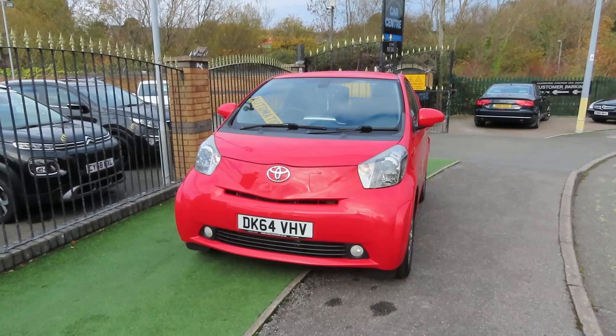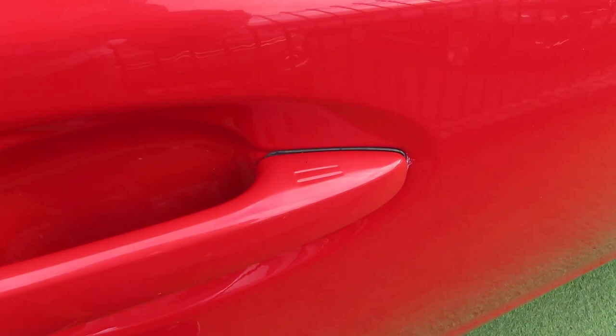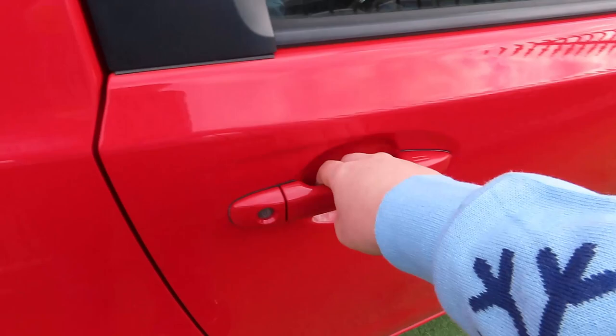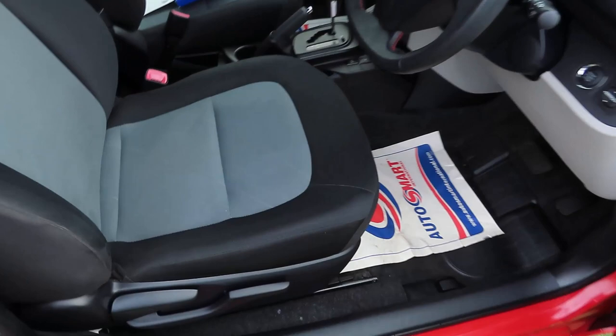This vehicle does come equipped with keyless entry. It's unlocked at the moment. To lock, all you have to do is tap the marked patches on each of the door handles. Then after waiting a second to unlock, just touch the back of the handle. It's a red exterior, also known as Super Red, with two-tone black and grey cloth interior.